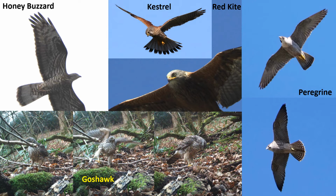And this is a juvenile female goshawk, and she's actually caught a pheasant. That shows you what a powerful bird the goshawk is. In fact, the female goshawk is about the same sort of body size and wingspan of a buzzard, so they are big birds.